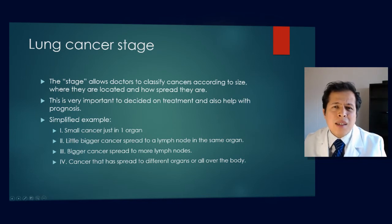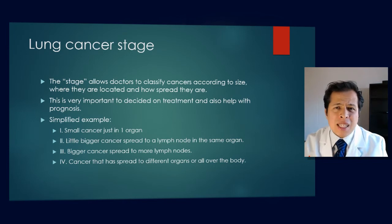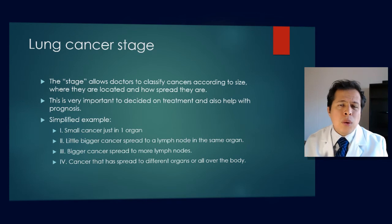Stage 3, in general, they're bigger tumors. Some of them are invading blood vessels right in the middle of the chest, or they're invading lymph nodes right in the middle of the chest, in a region called the mediastinum. Those are generally called stage 3. And stage 4 is for cancers that have spread outside of the lung. So let's say that if the cancer has spread from the right side to the left side, or to the left lung, then that's a stage 4 cancer. Or cancers that have spread, let's say, to the brain, to the liver, to the stomach, to the bones, those are considered stage 4 cancers. And in general, the stage basically talks to us about the location of the cancer, the size of the cancer, and how spread it is.